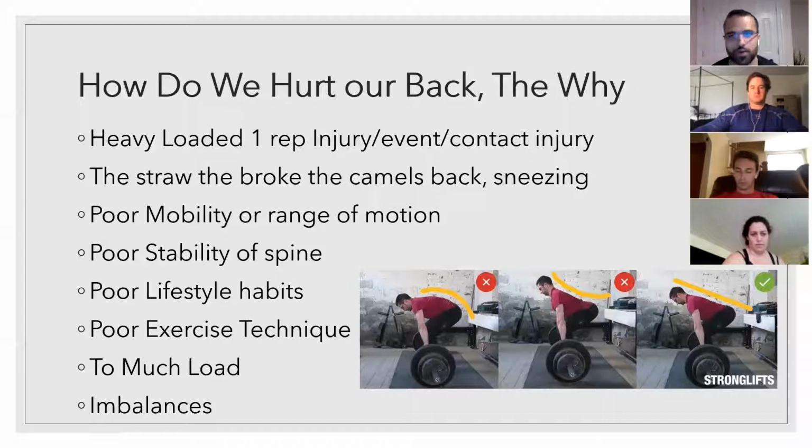Too much load. We've all seen the bro try to load up the bar and try to squat a house, and he ends up hurting his back. So you have to manage the load and kind of slow cook the person to not only maintain health, but still receive a good training effect. And I put that last one, imbalances. That's kind of a loaded statement, like imbalances of muscles that are too active or aren't active enough. So there's a lot of things that can go on in the body that might impact that.